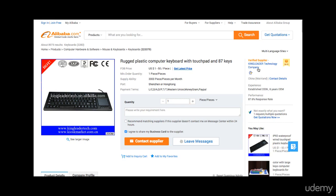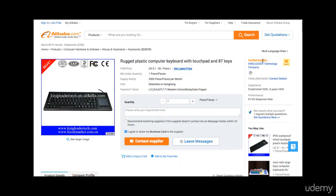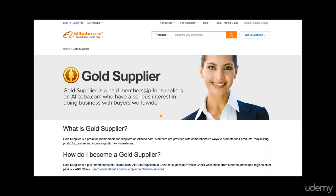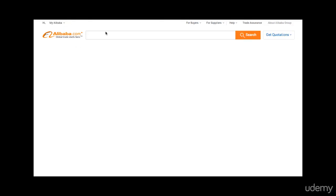What you're really looking for is what it says when you click on it. It has to say verified supplier. There is a badge on it, and let's check out the badge. This is a gold supplier, so he's a paid member of suppliers, which is one of the top rated suppliers on Alibaba.